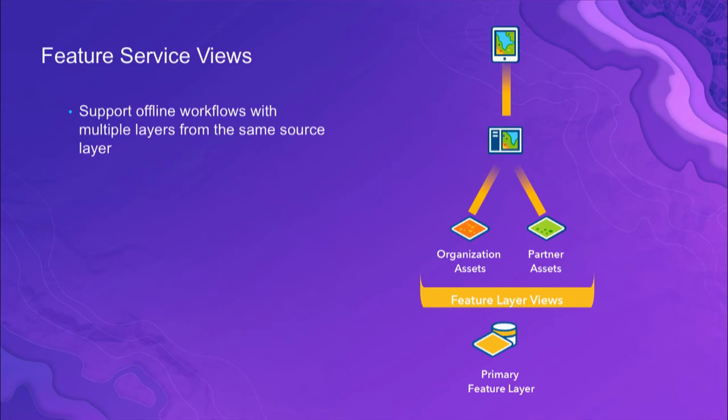So it's a workflow that I know we've talked to a number of folks who've wanted to be able to take that type of web map offline. This is one way to do that using feature service views.